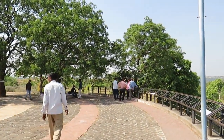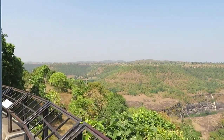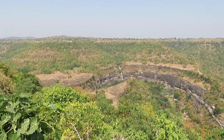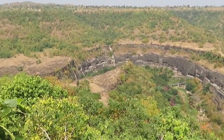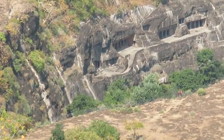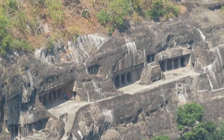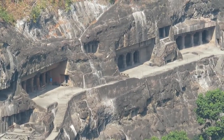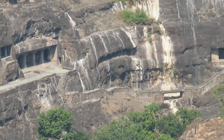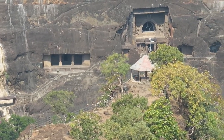The other way, which I preferred most, is to go to the higher viewpoint and tell your driver to go to the lower parking area and ask him to wait there. From this upper viewpoint, you can see the entire perspective of the caves. You will wonder to see how the caves have been created on the U-shaped hard basalt walls of a reverse gorge. You will be amazed to see the beautiful surroundings. It looks like a book cover to me and made me very curious to enter into it.